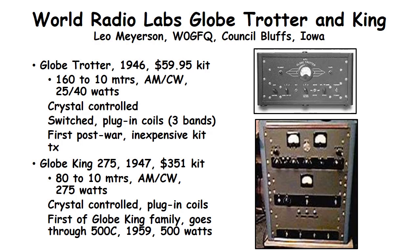That thing is big and heavy. I can remember when I brought it home, the old Pontiac was sagging in the back because it was in the trunk, but that was quite a transmitter.